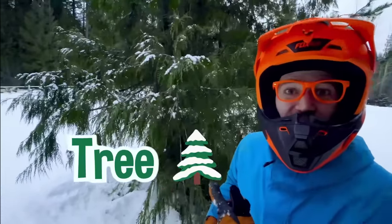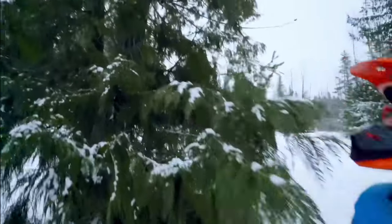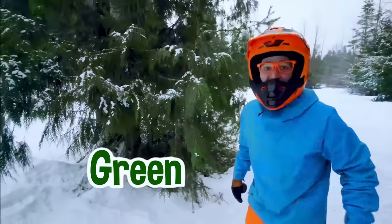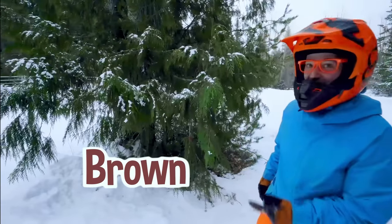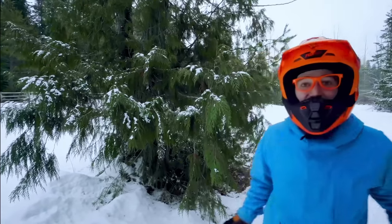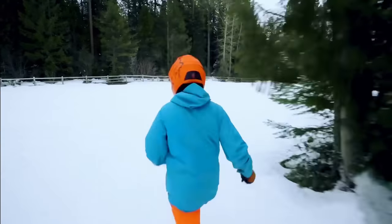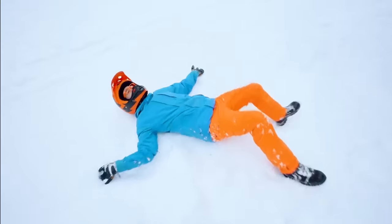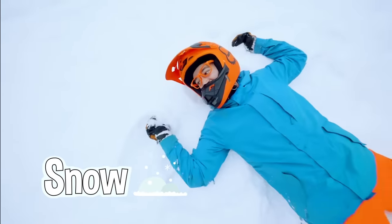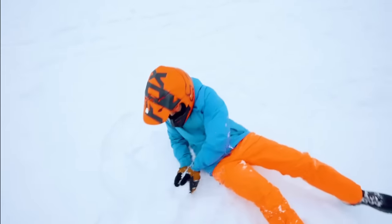Wow! Look at this tree! What color is this tree? Looks like I see green and brown and what else? Yeah! The snow is white! Let's go! I love playing in the snow! But it's so cold! Woohoo!